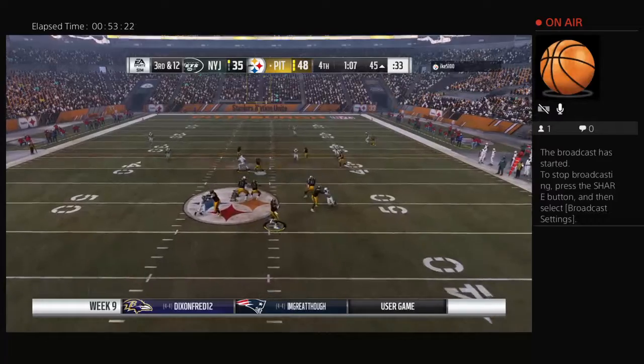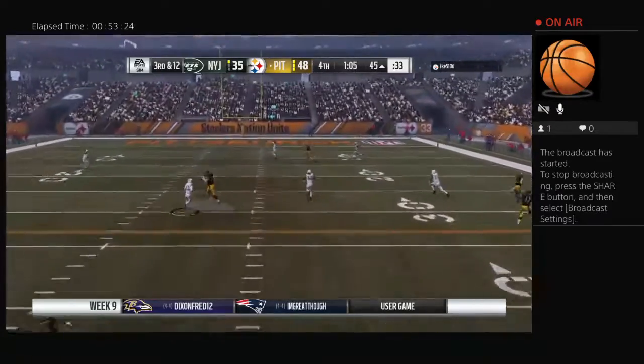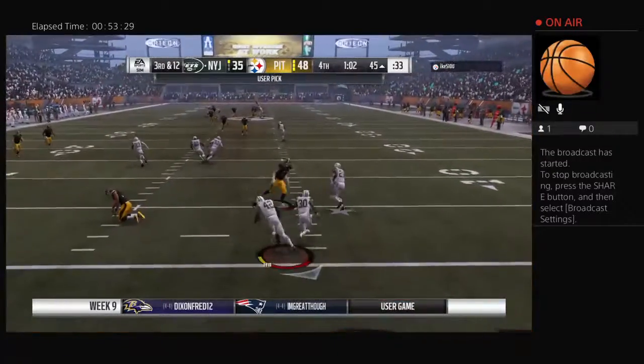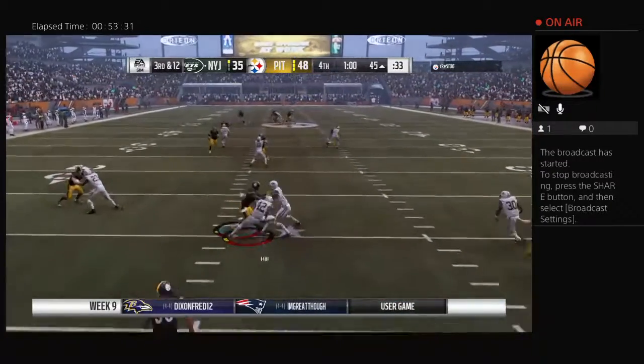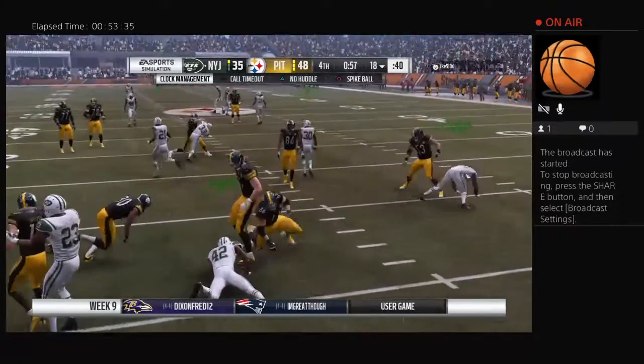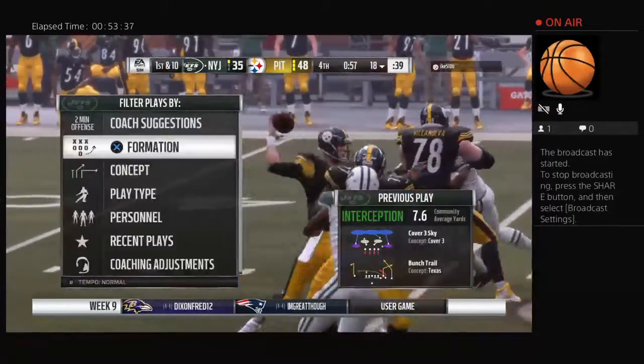Out of the gun, Rudolph. He's going to look deep down the field. And intercepted. Maybe the turning point they need. Picked up by Delano Hill, and he returns it here to his own 18-yard line.